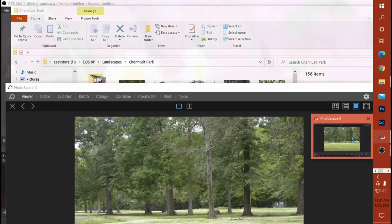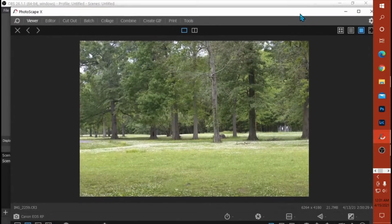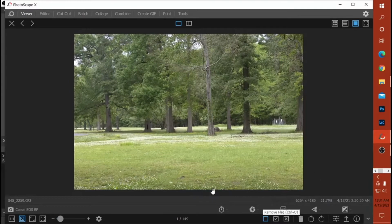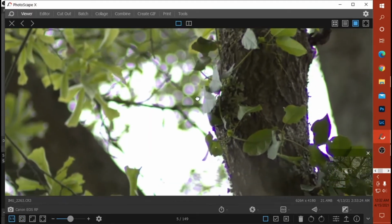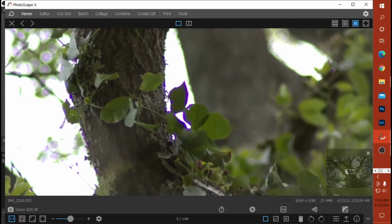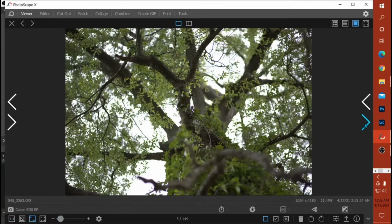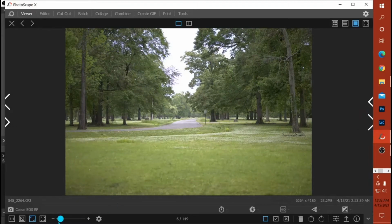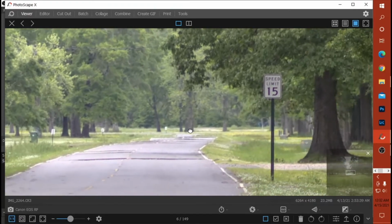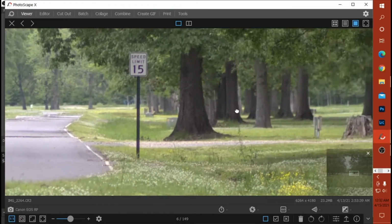So, we'll do them. We'll review these and pick out the ones that look okay to submit. Chromatic aberration. It's blown out. Chromatic aberration. I don't know if I want to mess with it. Oh, that might have a little potential.